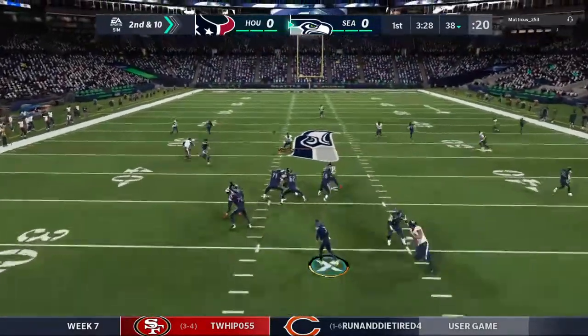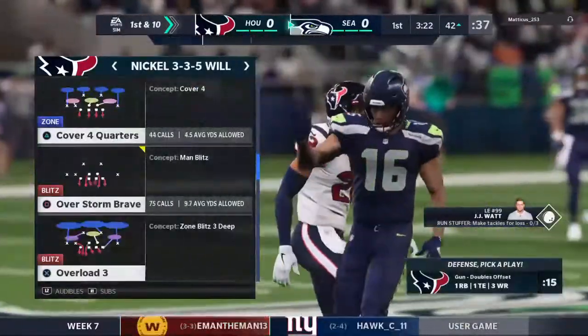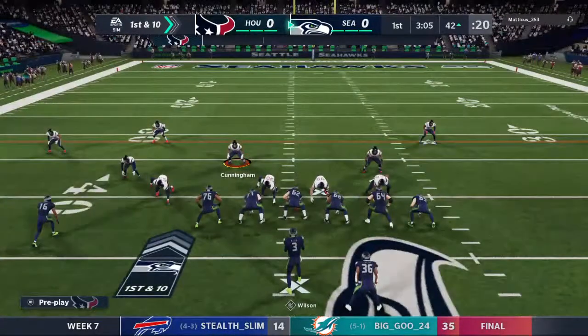Out of the gun, here's Wilson. And the catch is made here by Tyler Lockett. And he'll have it past midfield almost to the 40 before being taken down. A gain there of 21 yards, at the 42-yard line.